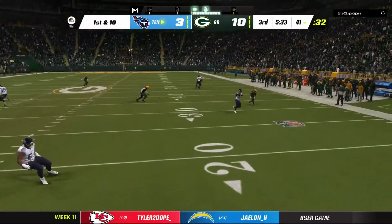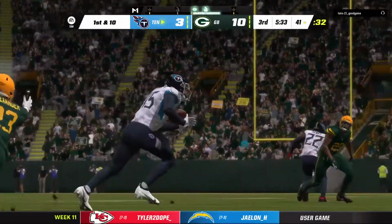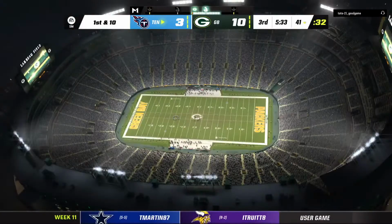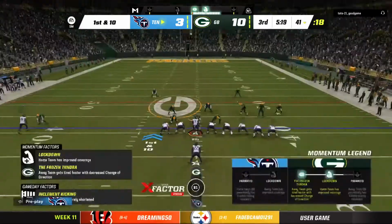Just a little underneath route, just trying to free up some space. And it worked awfully well. Got him not just space, but plenty of room to run after the catch to pick up really nice yardage.